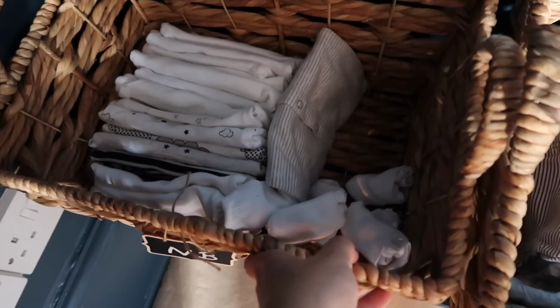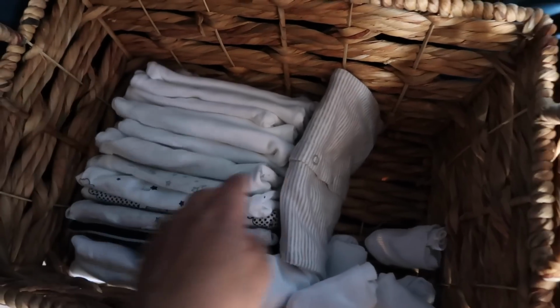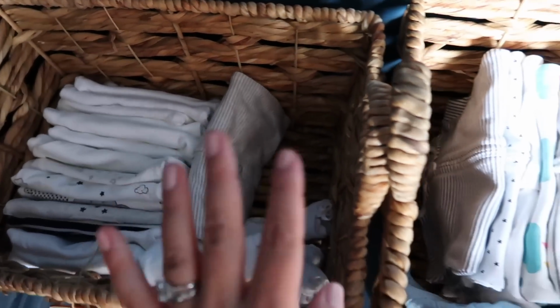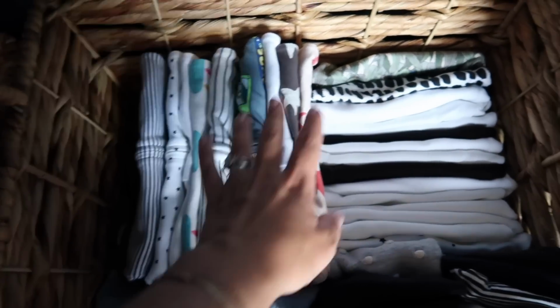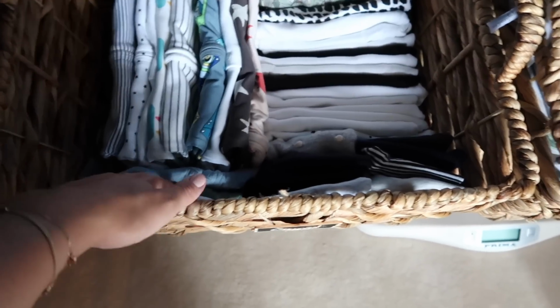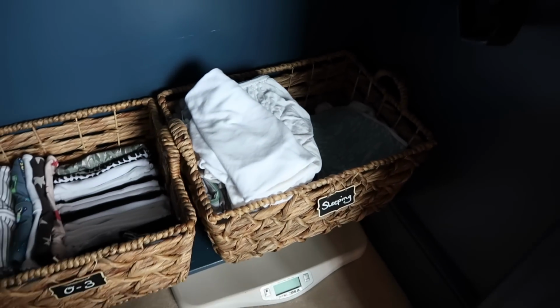So these are newborn sized baby grows. These are vests. And then the baby grows were here. Most of the baby grows are in our hospital bag. And then these are 0 to 3 size baby grows and vests, and hats and little jegging trousers, and then sleeping sheets, sleeping bags, things like that we use for Riv.